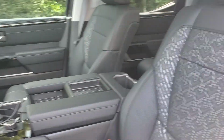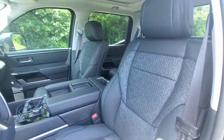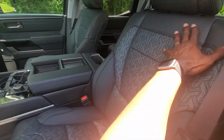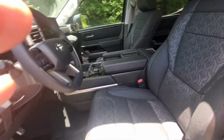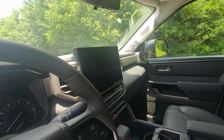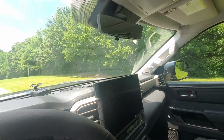These seats are very comfortable, and they're bigger than you think. It's kind of like a leather. It is a leather. I don't know what they call it, but it's a nice feel. Has a very nice feel to it. Everything is power seats on both sides. I do have the 14-inch screen, which is right here, which I love.